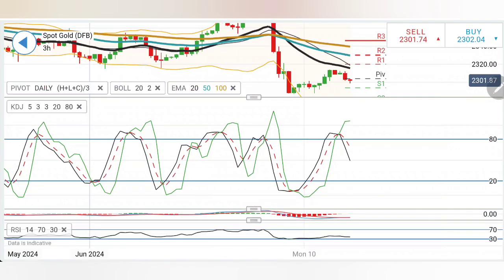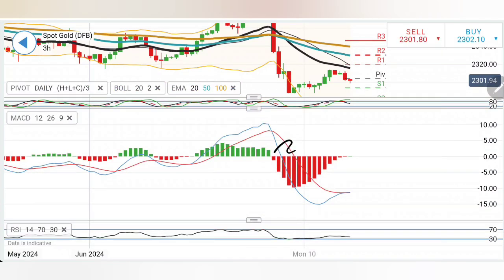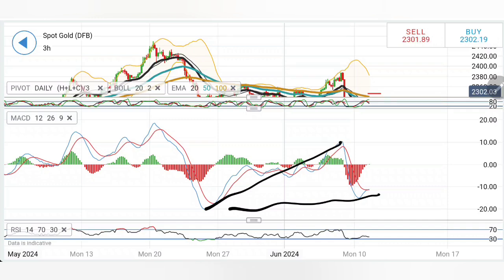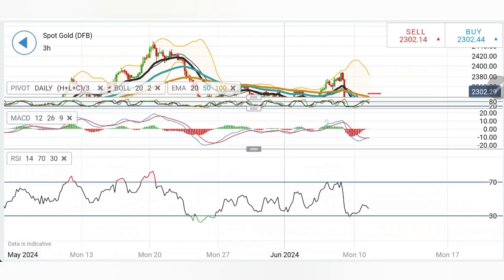A stochastic dropping from the overbought zone. Look at MACD on the 3-hour charts, hitting the lows. It is trying to cross, and right now running flat. This has to diverge. It means it requires a couple of stronger bullish candles for it to continue with the bullish momentum. Remember, it is coming from lower levels, and if you look at the move here, this is the rise, this is the retracement. It can again cross over for the bullishness. We have to wait and watch for a couple or more candles for it to take a direction.